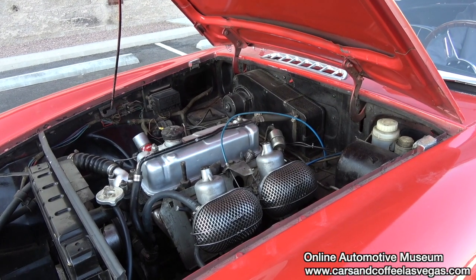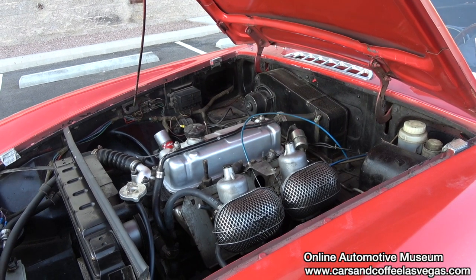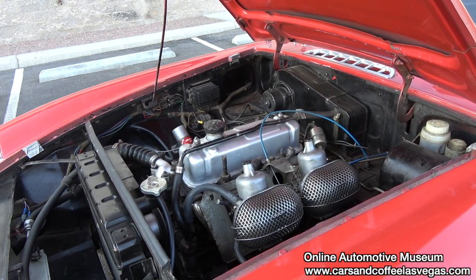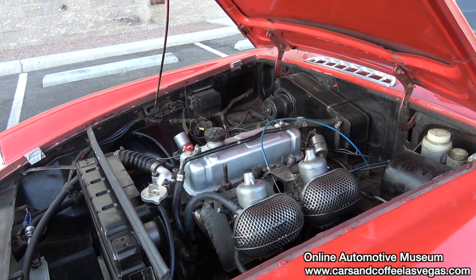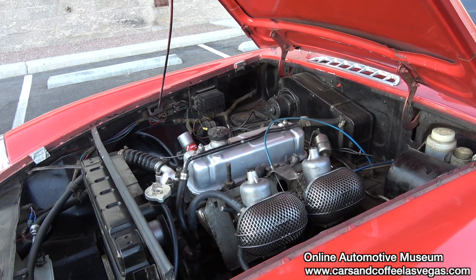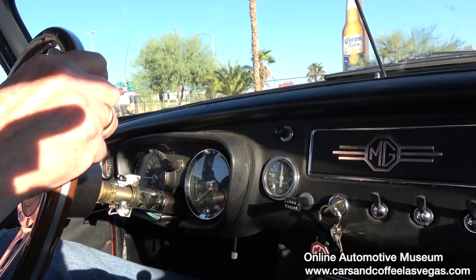Now, it's a 1966 MGB, but the engine is actually out of a 1973 MGB GT. I have no idea what the history is or how that happened or who did it or when, but it's just interesting that the engine number doesn't match the chassis number. Other than that, the engine seems to be in really good shape. It has good compression, good oil pressure, and so far so good. So far I've had no problems with the engine at all.